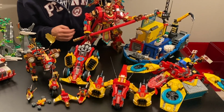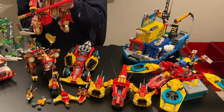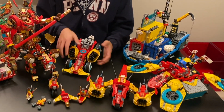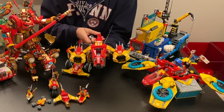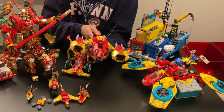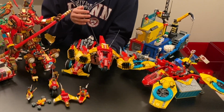But then moving on to the next largest build here, I'm going to just get the Warrior Mech out of the way here, just so I can position these all correctly. We have the Cloud Jet. Now actually, this one is one of my favorite Monkie Kid sets. And not just because it's well built, which I agree is a very, very nicely built model, but because the function is actually extremely well integrated.